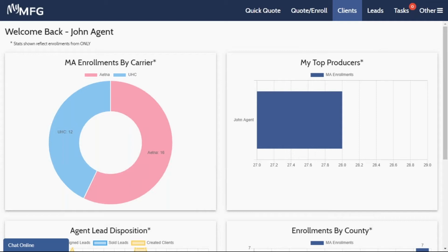Today, we're going over a tool that I believe can be relevant to your business in today's climate, Office in a Box. This is definitely a unique time in the industry. We want to make sure that you have all the necessary tools to remain successful. MyMFG as a standalone is already a terrific tool for your business, but adding the functionality of Office in a Box gives you options as to how and where you want to do business.